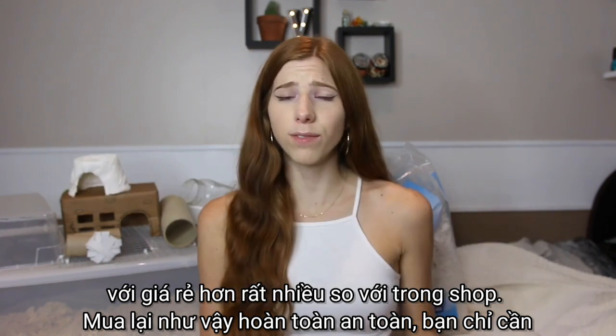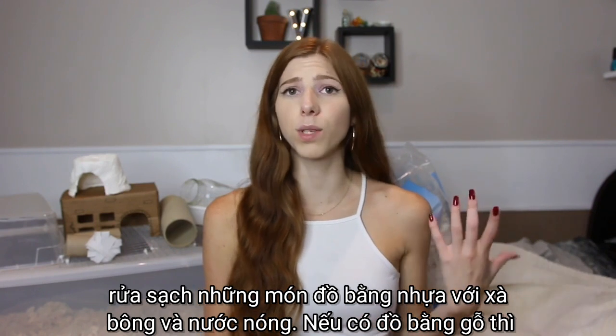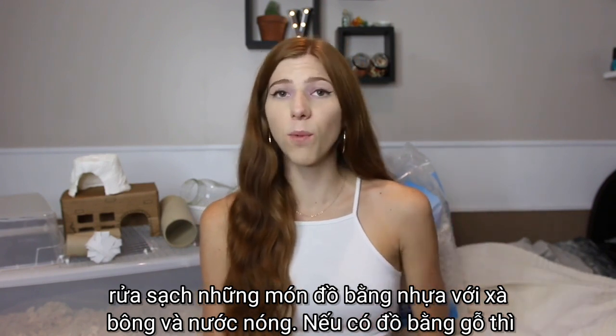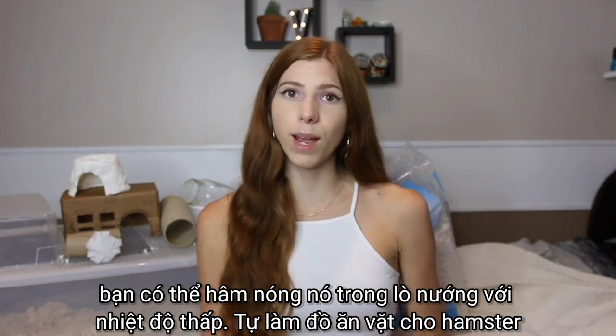This is perfectly safe to buy. All you have to do is just make sure you wash all of the plastic items with some hot soapy water, and if there's any wooden items, you can bake it in the oven at a low temperature.